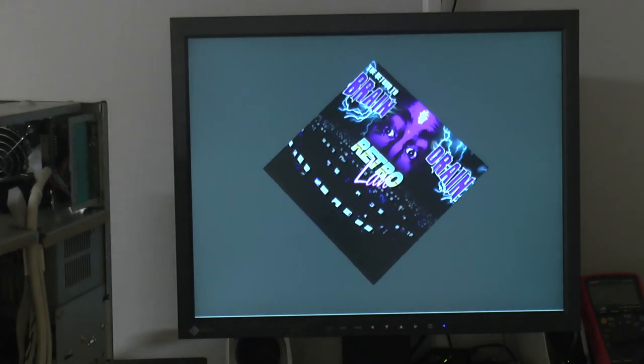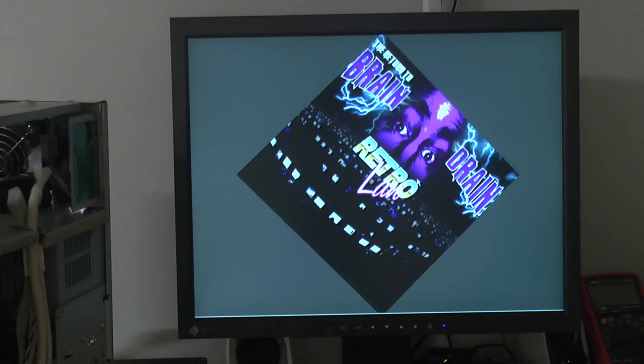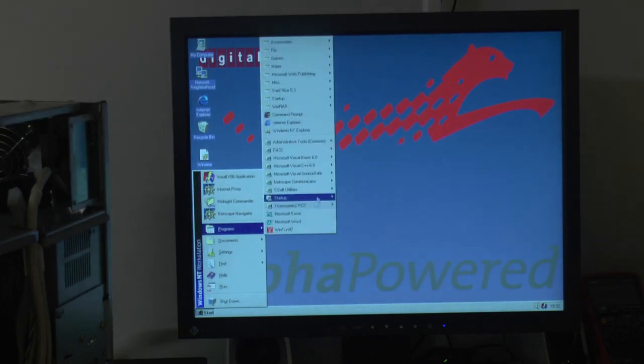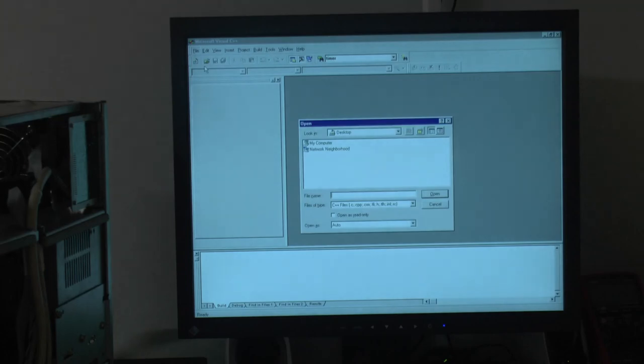So yeah, this is Brain Drain. It's a LAN in Sweden that we host, Retro LAN. And like I said, I use Microsoft Visual C++ here for development. So I have a few projects here, like my EV56 CPU demo, some other demos people have made that I tried out, recompiled Quake 1, and my FPS recompiled Quake 2.